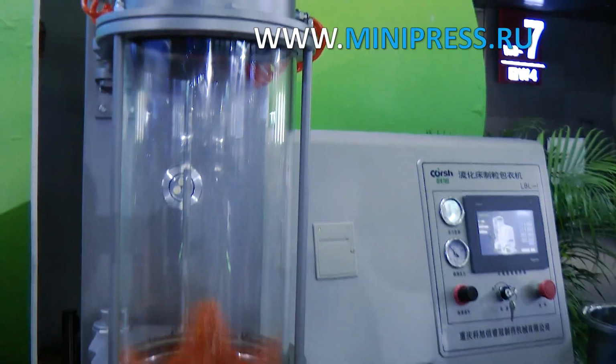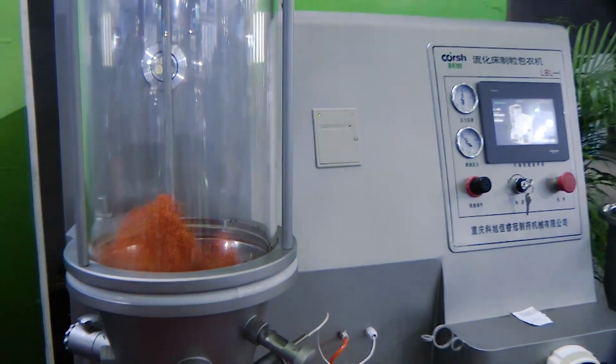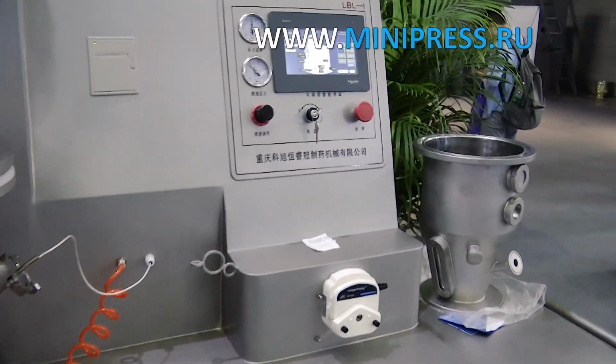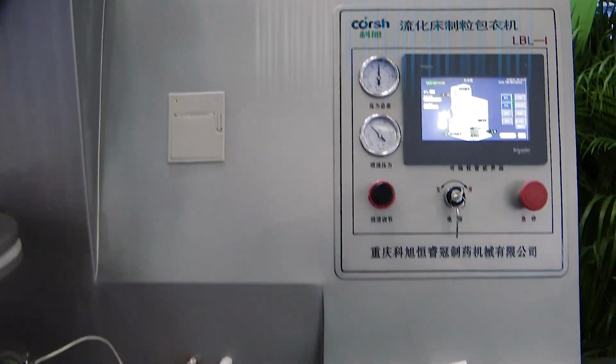Our pharmaceutical production plant in Novosibirsk has been operating in the pharmaceutical market for more than 20 years. We use various pharmaceutical equipment that meets the requirements and standards of GMP to produce our products. Last year our enterprise started producing vitamins in tablets.